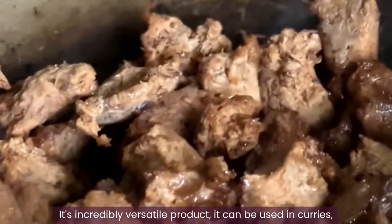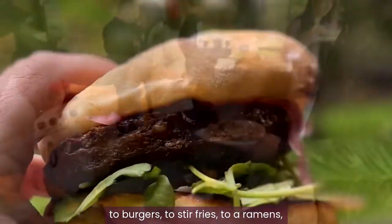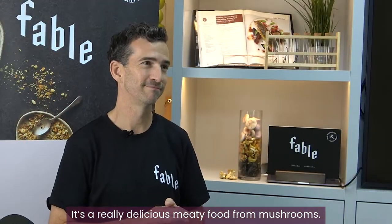It's an incredibly versatile product. It can be used in curries, to burgers, to stir-fries, to ramens. A really delicious meaty food from mushrooms.